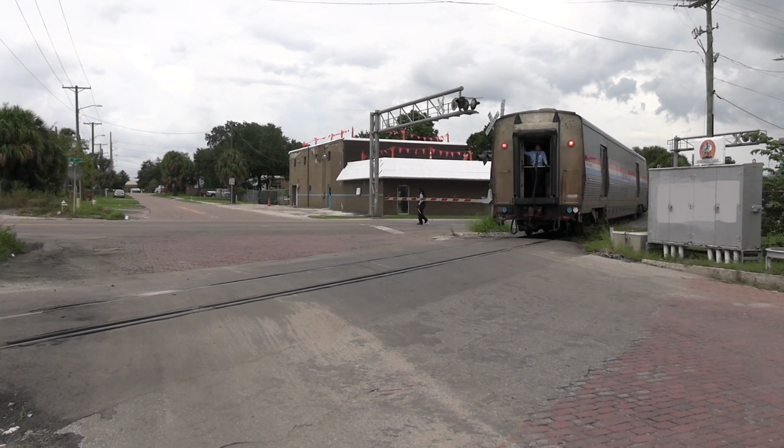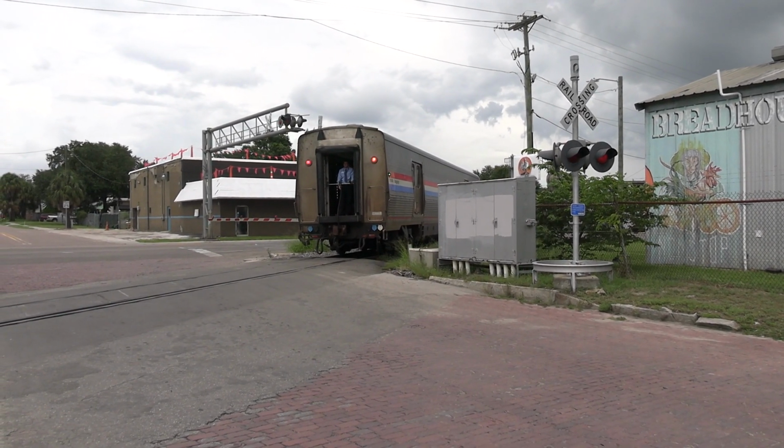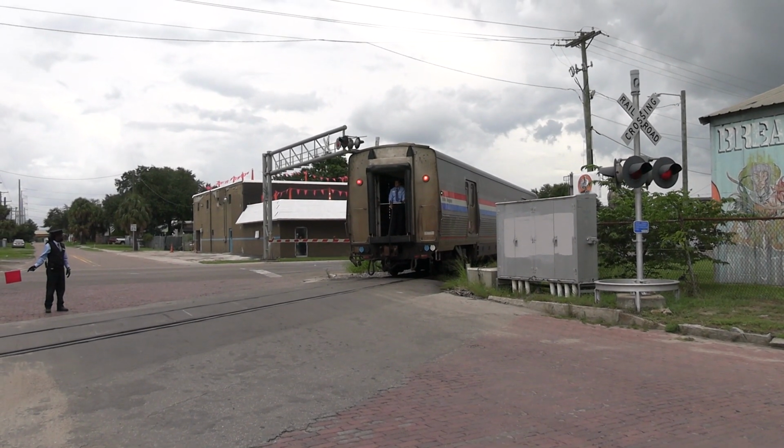Now note that the conductor is flagging this crossing at Navy Y. Don't know exactly why, it's already gateless, everything's working, they probably had to copy a false partial or something of the like.